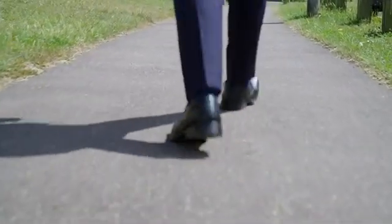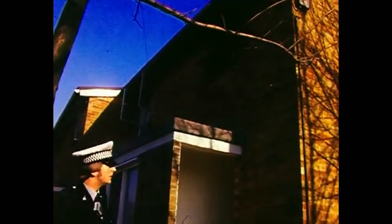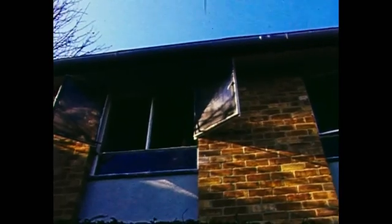What I found was the house had not been seriously damaged internally, but the bedroom, the top floor rear bedroom, was in actual fact pretty badly burnt. And I found that there was a body of a woman actually lying in the bed, obviously dead.